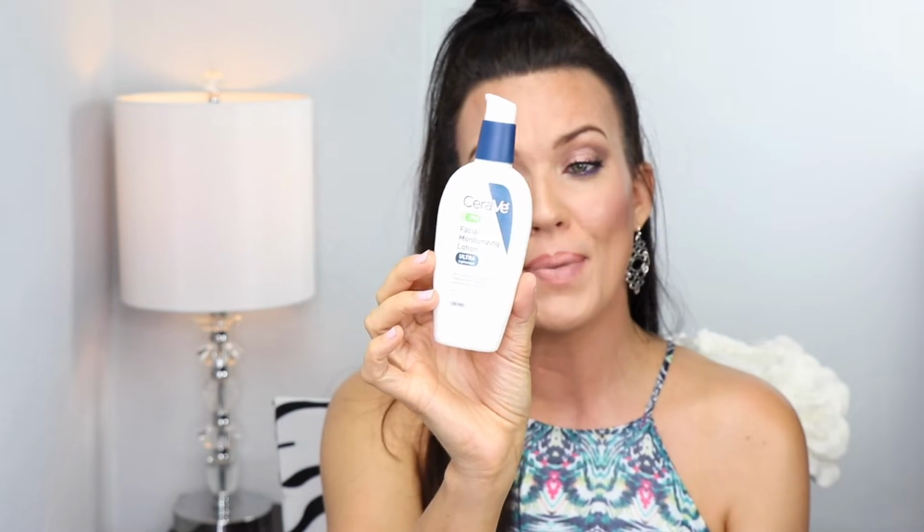This is the CeraVe PM Facial Moisturizing Lotion. I love this. I absolutely love this. I've used it for so many years, I can't even count how many. But I stopped using it, I don't know, like 6 months ago, when I was trying to get away from parabens in my skincare, and I found one that I love even better by EltaMD.